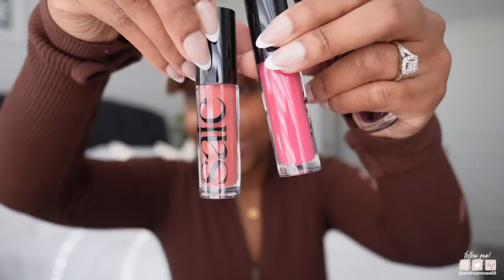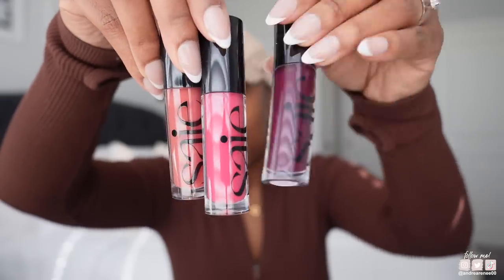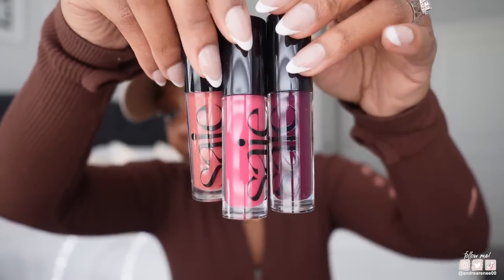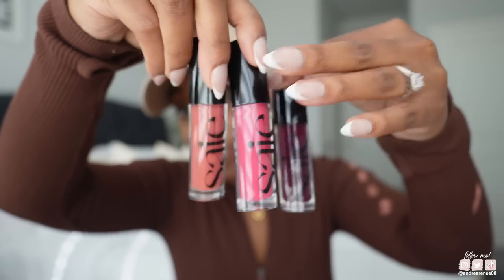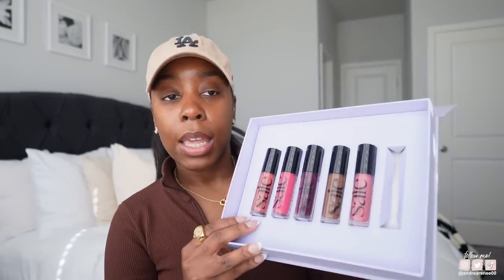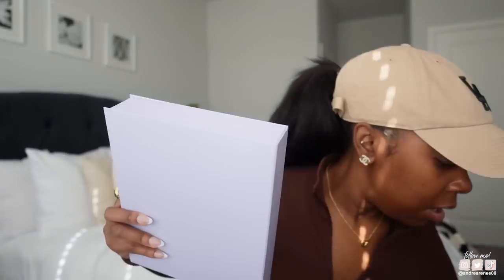And then these other three are the other shades that they have. Purple, pink, and like a corally color. Real pretty. Whoever gets this, they'll get the box too. And I saved that one shade for me. So I put them back in there like that. And I will gift it to somebody that I know. The holidays are coming. So I have some good gifts for people.